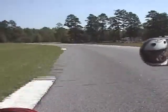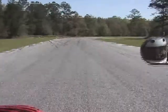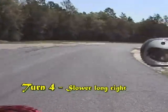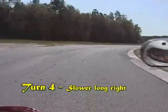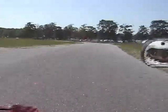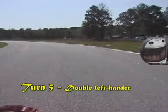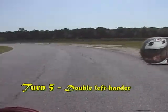We can usually make up track position by taking turn 3 flat out and braking hard for turn 4. Turn 4 is just slightly less than a 180-degree turn to the right. Turn 5 is also sort of a two-part turn. It tightens up on exit, and you have to be very careful not to run off the road on the exit.